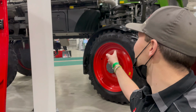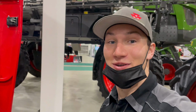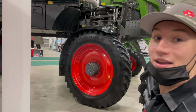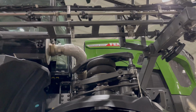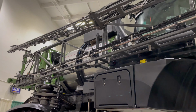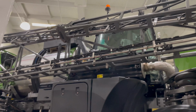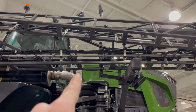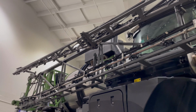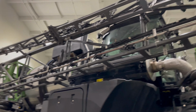And the first one I guess we'll talk about is this brand new big Rogator sprayer. It is a Fendt Rogator 937H. This sprayer has a 1,300 gallon tank on the back. You can get a 1,600 gallon. It also has 120 foot booms, and you can also get up to the 132 foot aluminum Millennium booms.